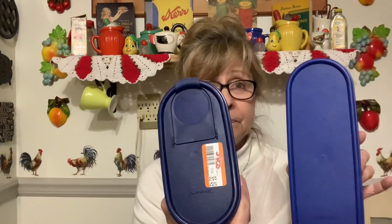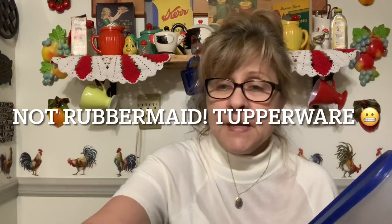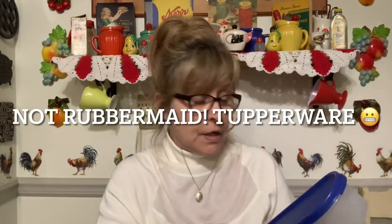Of course my pop fell on the canister, but luckily it didn't break it. Okay, so then I got these three pieces of Rubbermaid containers. I have two of these and just the one of this one. So these are for me. Wash those up.